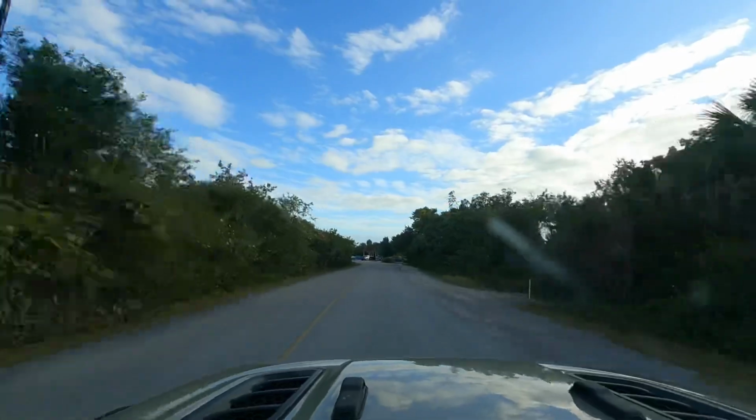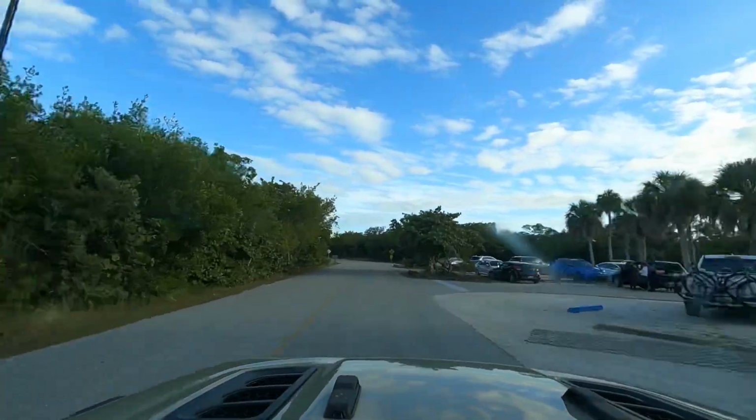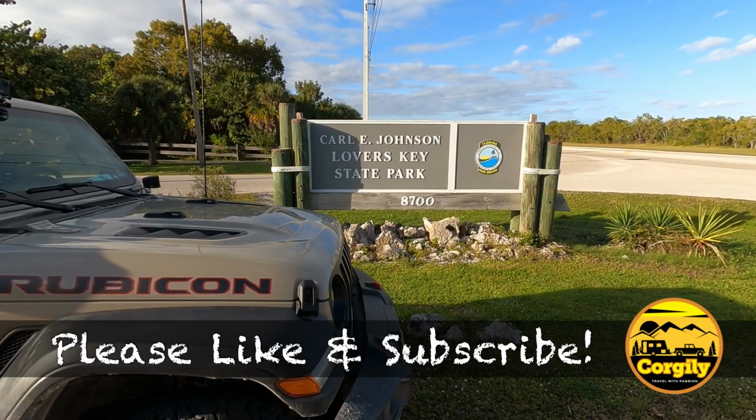So this is the parking lot to get down to the water. There's a tram to get you there. So I ended up not shooting any footage down there, but this is how you get down there. So anyway, hopefully this video helps you out with planning your trip to Lovers Key State Park.